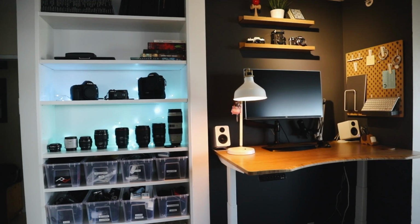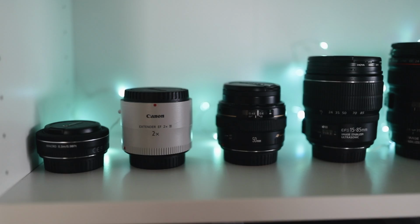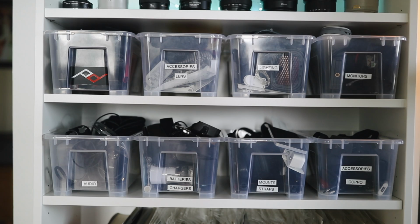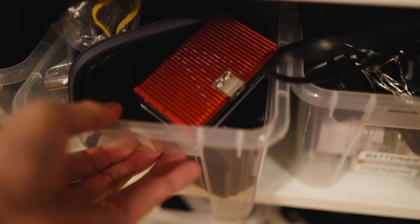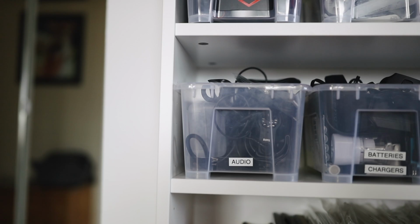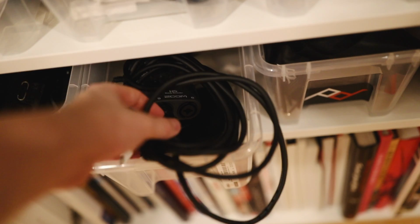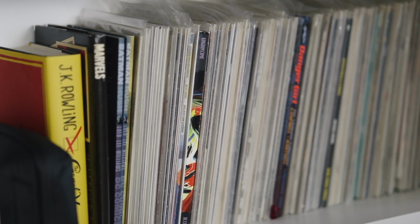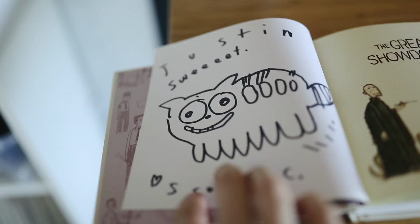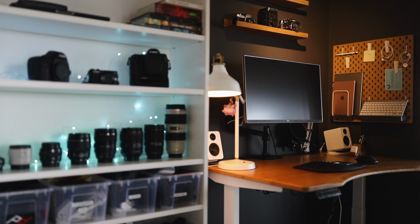Next to my computer desk is my gear shelf, a simple IKEA bookcase that houses all my cameras, camera lenses, and camera accessories and labeled bins for easy access, so I can grab what I need at a moment's notice. Plus, giving everything its own space makes it much easier to unpack and return everything to its home after a trip. The bottom shelves hold my favorite comic and art books that inspire my creativity and still spark joy. We completed the space with a Muji bamboo garbage can that matches the desk nicely.